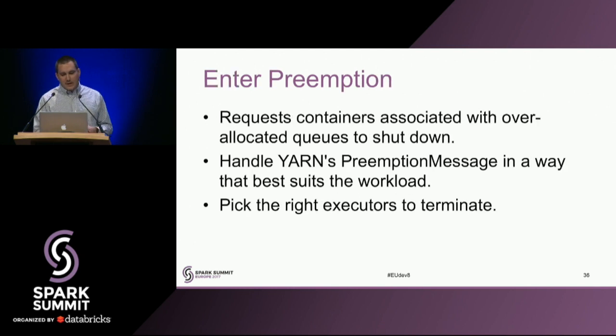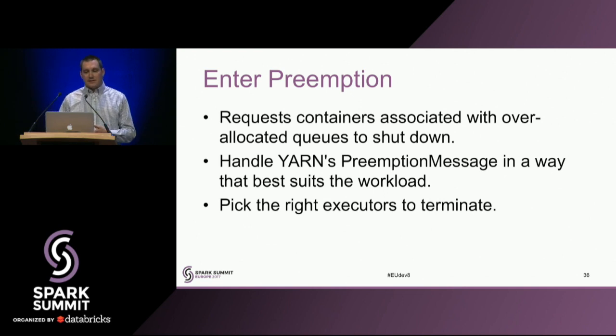Enter preemption. In Yarn, preemption attempts to gracefully request containers associated with over-allocated queues to shut down. The resource manager will send a preemption message to the application master that requests a very specific set of containers to be removed. The application master can choose to handle this in a variety of different ways. One, it can ignore it. This is actually what Spark currently does. The downside of this is that the requested containers will only be removed after a timeout, and by default, that timeout is 15 seconds.